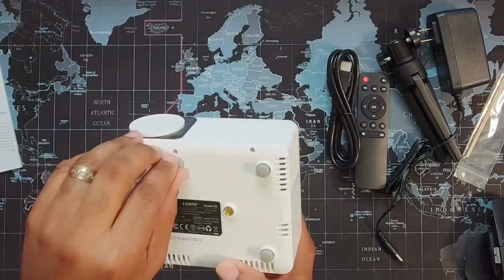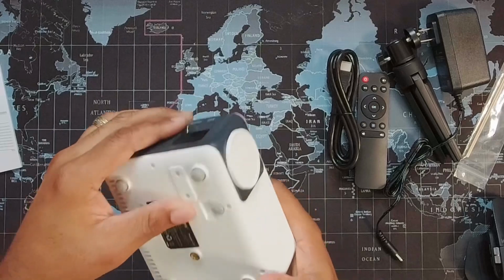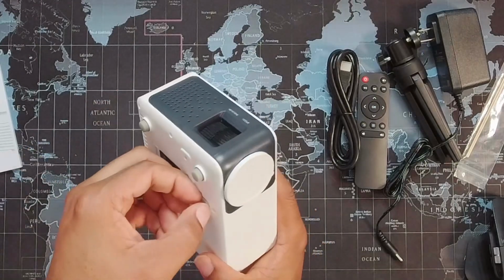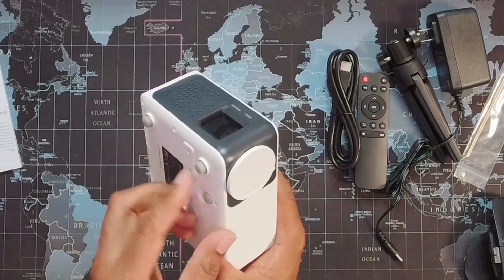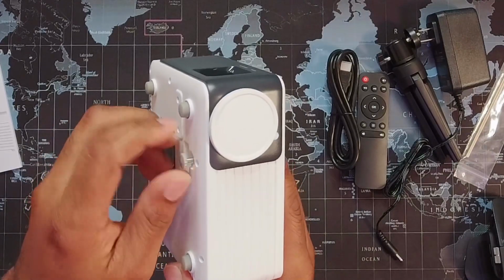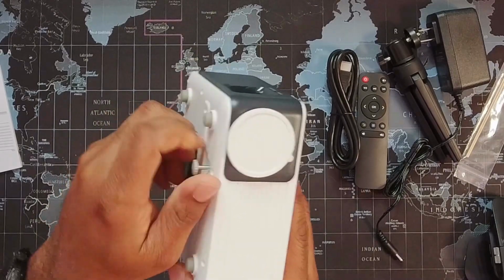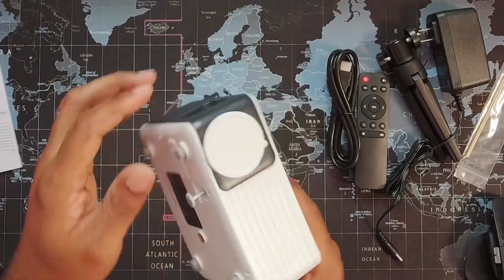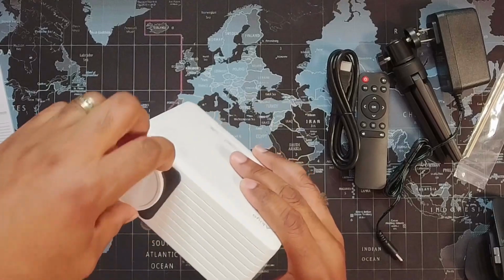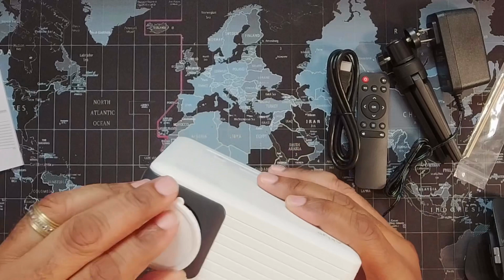And you got some, what is this? Okay, this might be, let me see what this is. I think this is the stick that you can use to level it out, if you need to, tilt it up, whatever. You can do it like that. And then you got your lens cover right here. Oh, I'm about to lose it. Get your lens cover, pretty cool.